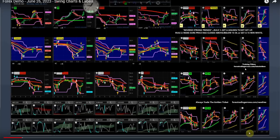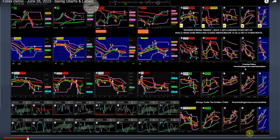Okay, so we'll just watch these two. We're going to watch this UCAD here, but again, we're going to do the count on this one again, because this is the one that's really ranging the GU. And I just wanted to give you guys some way of trading the range. Okay, let's get to a point.